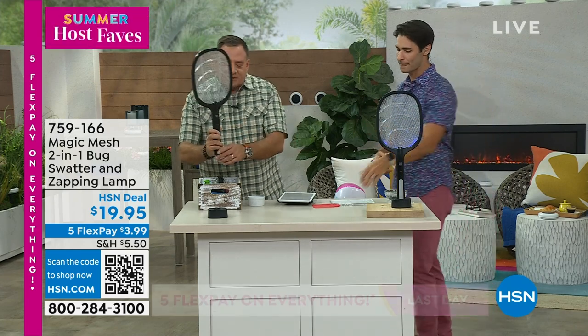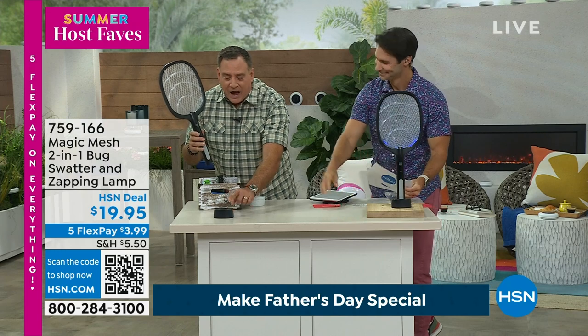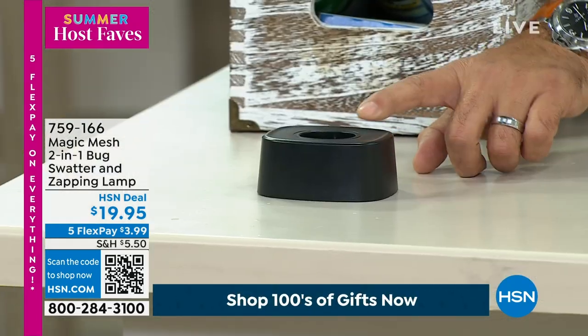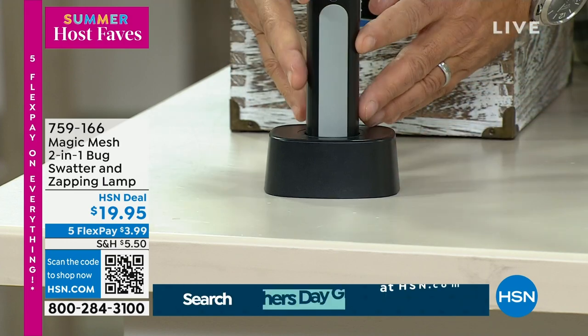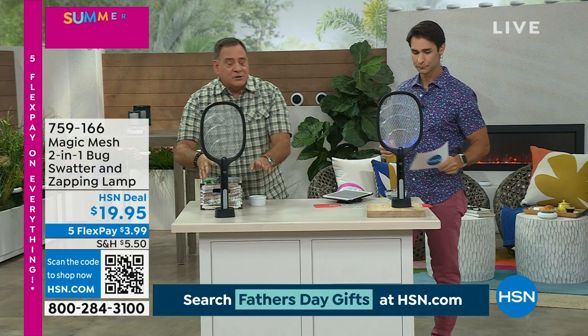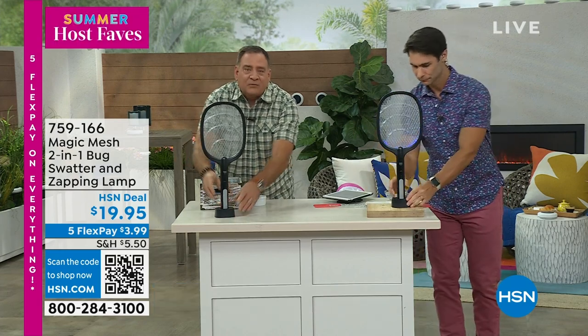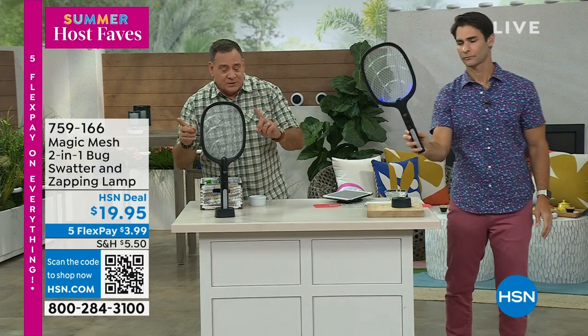So here's the deal with this. You do get the base with this. We give you the USB cord. You plug it into any USB charger. The minute I put this in here, it's going to recharge the unit itself, your magic mesh zapper. So that's how you recharge it. Now, you can use this indoors and outdoors. We use ours more indoors than outdoors.